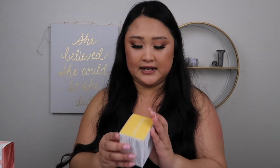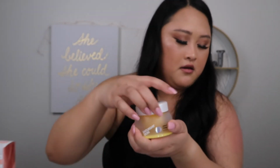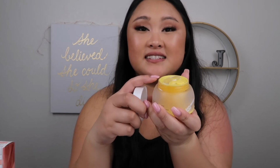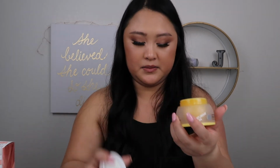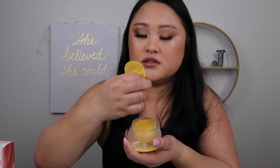I'm excited to try this out because I'm kind of running out of my People sleep mask, and this is actually a lot cheaper. And it has vitamin C as well. So I'm super excited. I've never actually tried anything from Saturday Skin. Look how cute this is. And it has a spatula, you guys. This is amazing. I love things that have spatulas, because products that don't just drive me nuts. I hate dipping my fingers into jars.